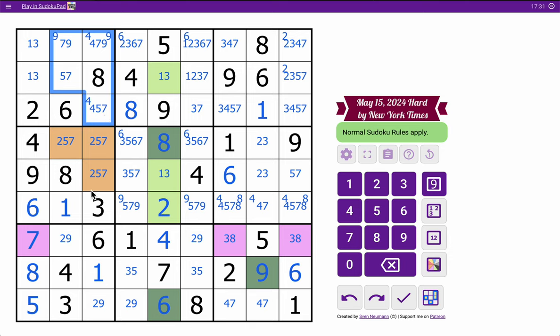Okay. 2-9 and 2-9 there. That doesn't help me, though. I don't have a 2-7 pair in column 2. I wish I did. Helped. 6 here, that's not helped either. 2, 3, 7, still have too many spots in box 2. I got nothing to go with it.